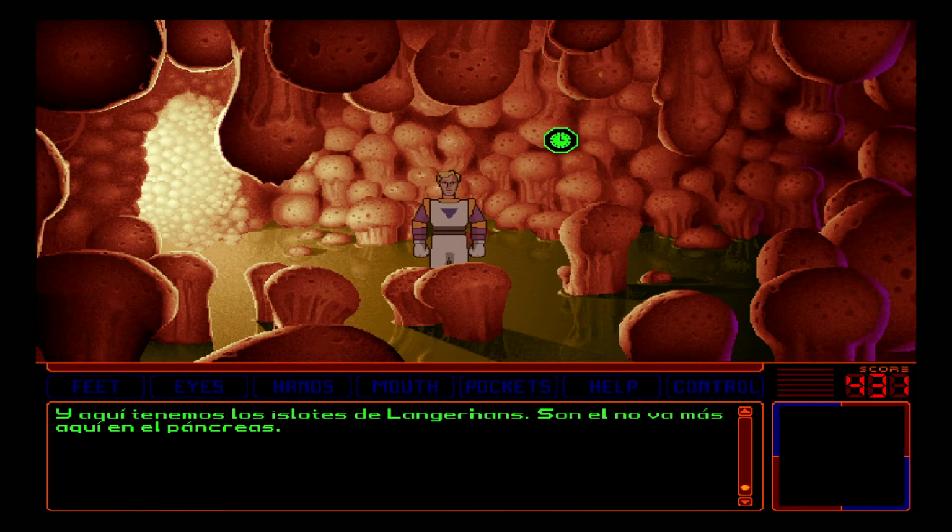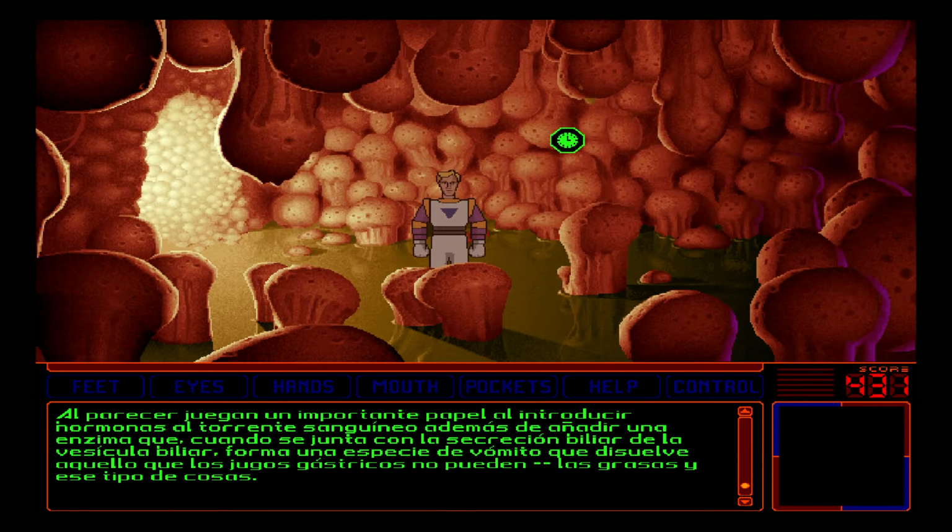And here we have the islands of Langerhans. They're a big deal here in the pancreas. Apparently, they play an important part in introducing hormones to the blood system, as well as adding an enzyme which, when joined with the bile secretion from the gallbladder, forms some kind of spew that breaks down stuff the stomach acids don't. Fats, and that kind of thing.